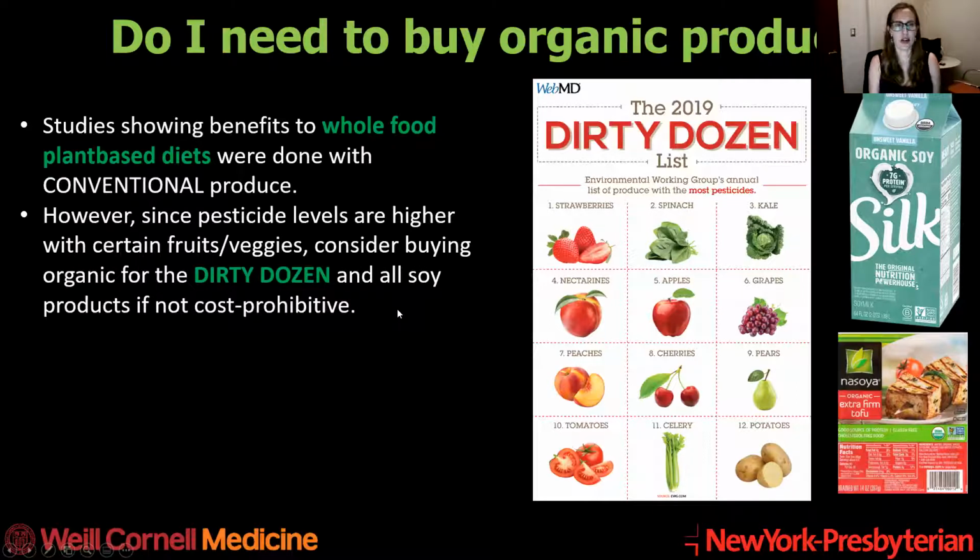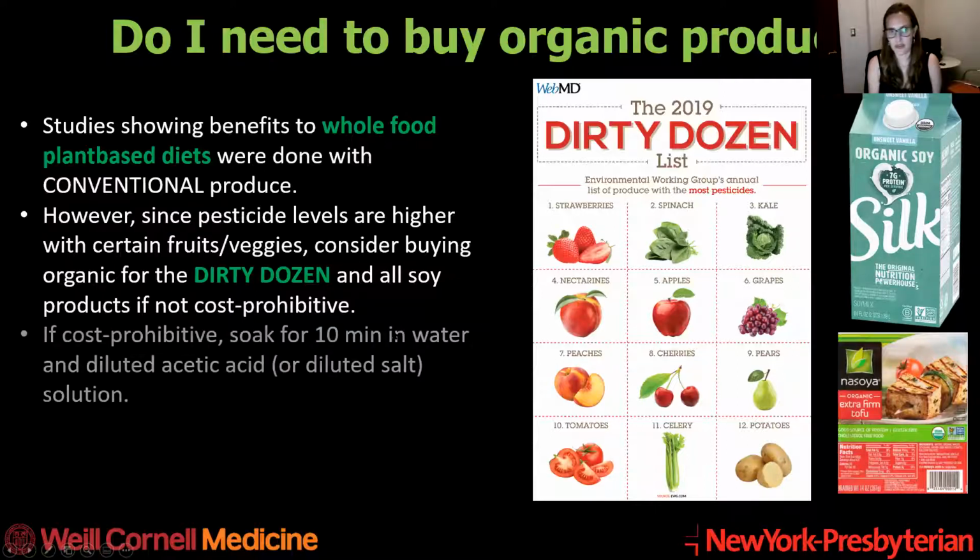Nevertheless, pesticide levels are higher with certain types of fruits and vegetables. The way I like to think of it is the ones where you're going to eat the peel, or there is no peel, it's just a leaf, it's really hard to get those pesticides off. So if it's not cost prohibitive, for the top 12 dirty dozen fruits and vegetables and soy products, I try to choose organic when I can. Onions, bananas, avocados, things like that, I'm not always as concerned because I'm removing the peel. So I think there's probably less of a pesticide load in those cases, but some people choose to be all organic, and that's fine too.